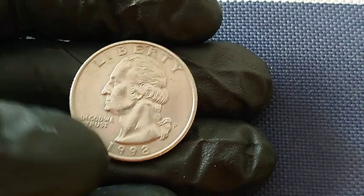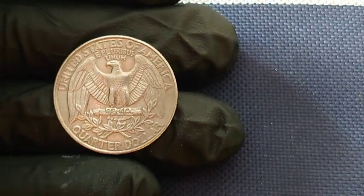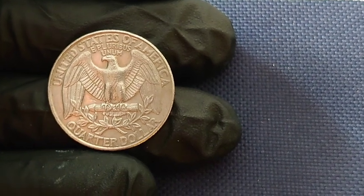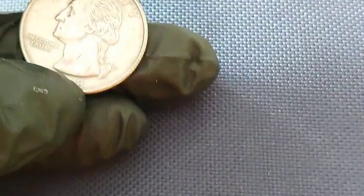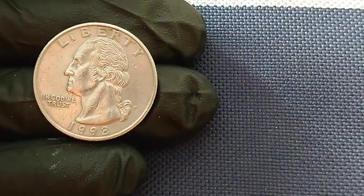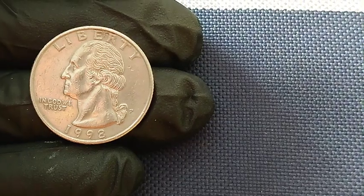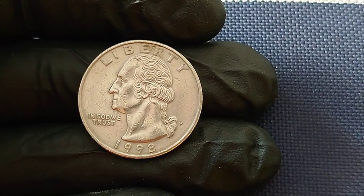And this obsession has created a surge in value for all high-grade 1998 P quarters, especially those with off-center strikes, die cracks, cut breaks, and repunched mint marks. And with every new discovery, the legend of the $228 million 1998 P quarter grows, elevating it beyond even the most iconic coins in American history.